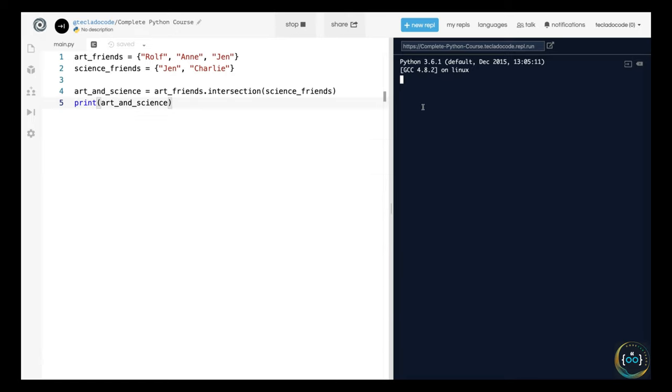And what that would give you is just Jen in her own set. Notice that this is still a set because it has the curly braces around it. So that is a set of one element.